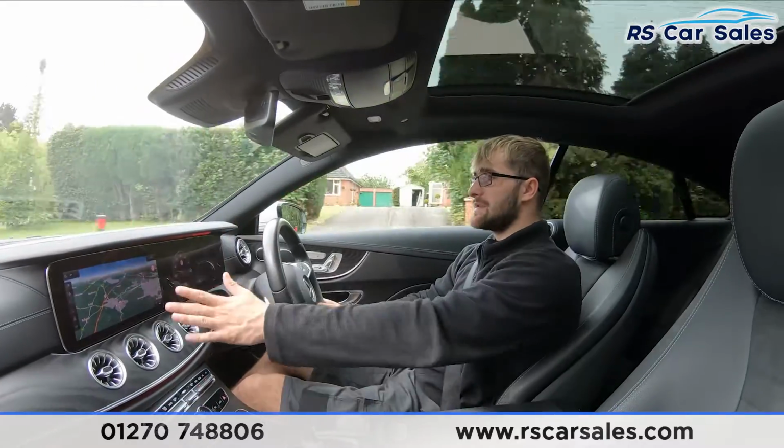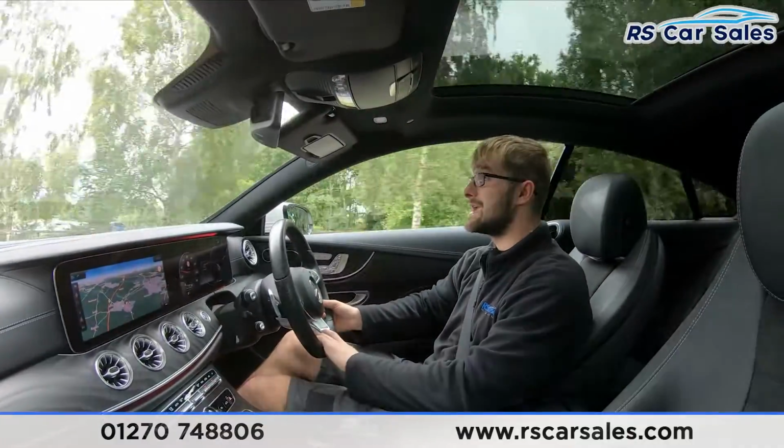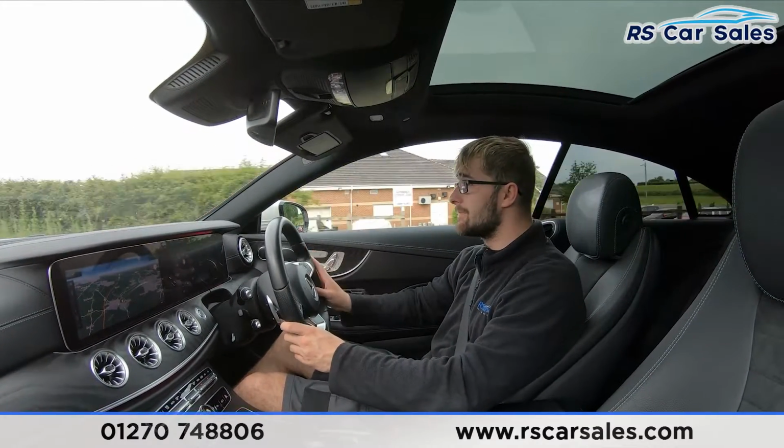Now we do have the screen in the centre. As you can see, we have the satellite navigation screen there currently. You do have Bluetooth media and Bluetooth audio connectivity. We have DAB radio, Apple CarPlay, Android Auto. When you pop it into reverse, you do have the rear reversing camera just there as well, with your front and rear parking sensors.